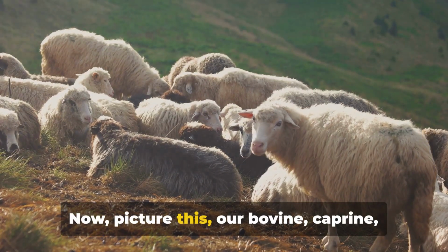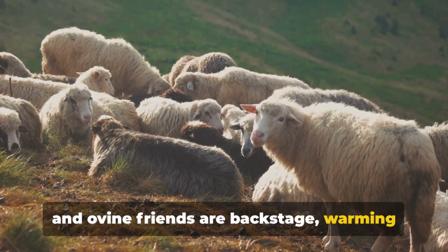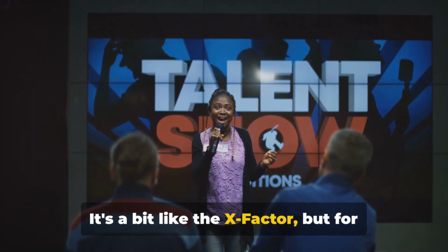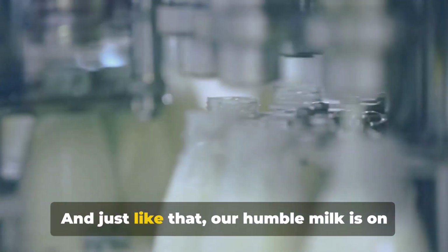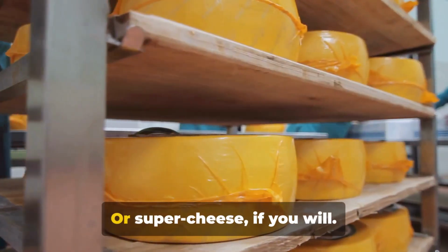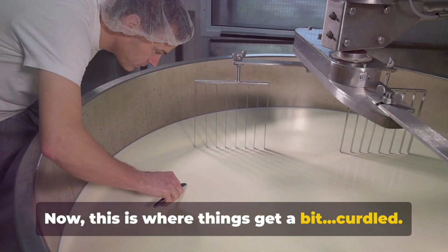Now, picture this. Our bovine, caprine, and ovine friends are backstage, warming up their udders, getting ready for their milk's big moment. It's a bit like the X Factor, but for dairy products. And just like that, our humble milk is on its way to becoming a superstar. Or super cheese, if you will. Now, this is where things get a bit curdled.